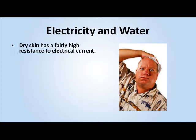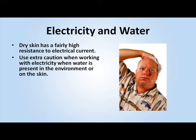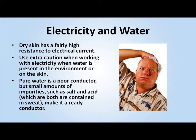Dry skin has a fairly high resistance to electrical current, but when moist, resistance drops radically, making it a ready conductor. Use extra caution when working with electricity when water is present in the environment or on the skin. Pure water is a poor conductor, but small amounts of impurities, such as salt and acid, which are both contained in sweat, make it a ready conductor.